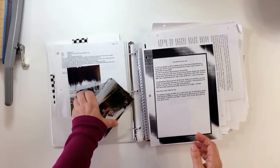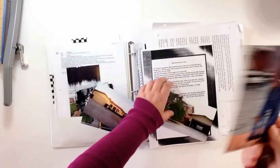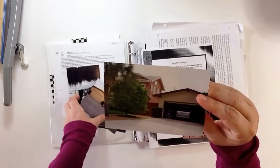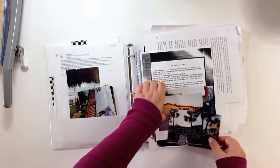So that's grandfather using his teeth. So he wasn't easy on his teeth. And there's a picture of him sitting in front of his house. This is our house next door to it. And there's a picture of my son in front of his house, and then the back of the house.